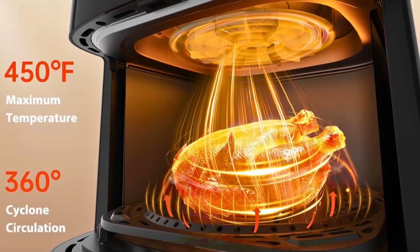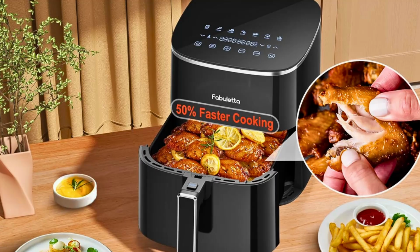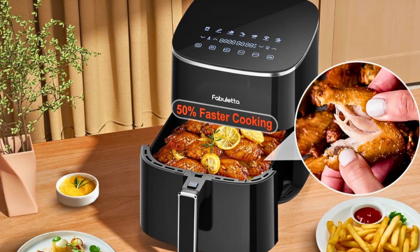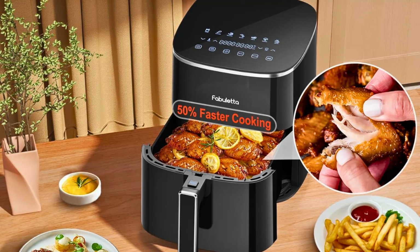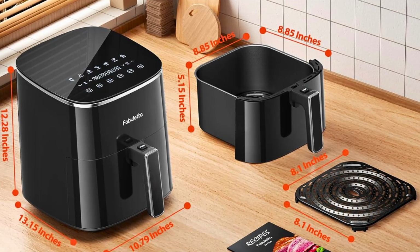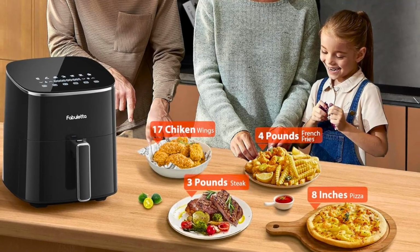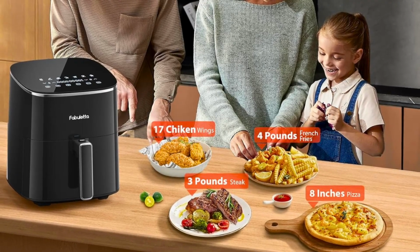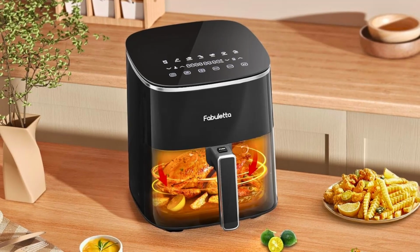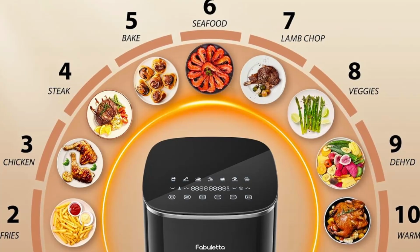Effortless cleanup. The nonstick basket and rack are dishwasher-safe, making post-cooking cleanup a breeze. Spend less time scrubbing and more time savoring. User-friendly features. A digital touchscreen lets you customize time and temperature, while the LED shake reminder ensures even cooking by prompting you to flip your food halfway through.